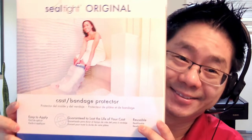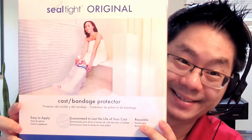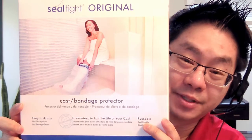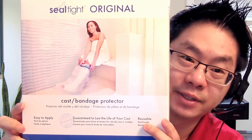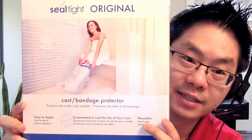This is actually a protector for your leg for when you're in the shower or in the bath. It is waterproof, and it's large enough that instead of slipping it over your leg, it will slip over your head. So we're going to take a brand new one right out of the box, and I'm going to make one of these ventilation helmets for you just to show you the process.